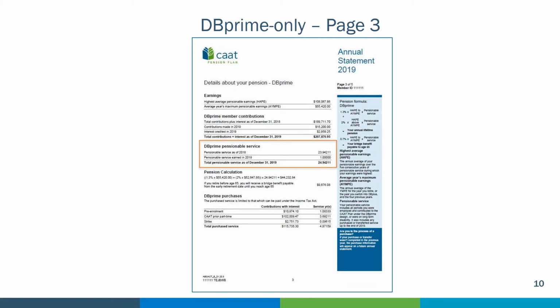This next section shows the amount of pensionable service the member accrued in the plan. The first line shows the total pensionable service to the end of 2018. The next line shows the amount of service accrued in 2019. The last line shows the total pensionable service as of December 31st, 2019.